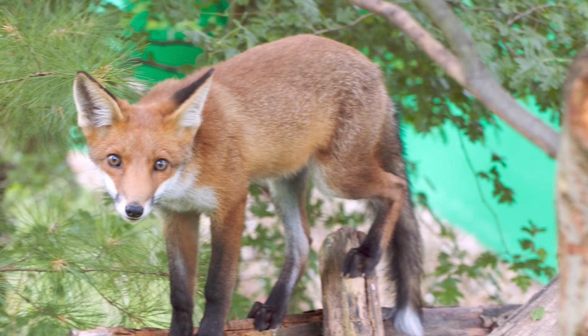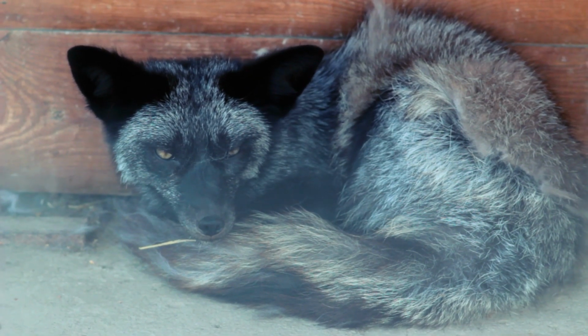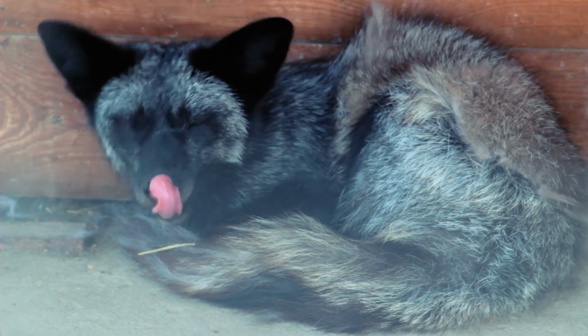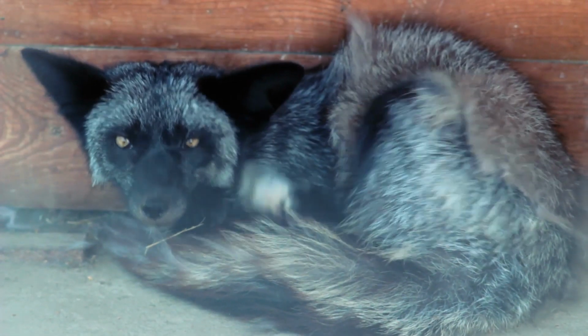Some foxes can climb trees. They have retractable claws similar to cats. One species, gray foxes, have fully retractable claws and can climb trees and are sometimes even seen sleeping in trees. However, every other species of fox have only partially retractable claws and can't fully climb trees. Gray foxes are even known in parts of the world as tree foxes.